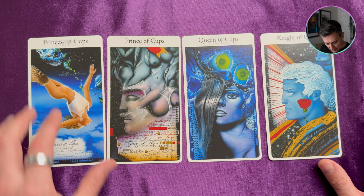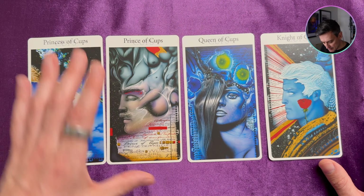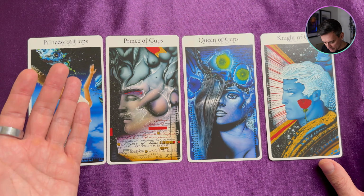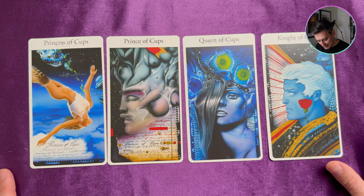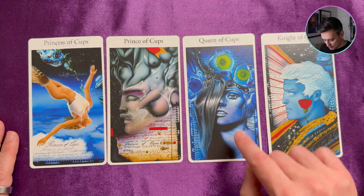And there's a bit of writing here, quite a nice card. It looks almost like a peacock. Now the Prince of Cups, I think he's not ready to face the emotions yet. Also, there's a lot of nudity happening here. Again, that's kind of interesting. Definitely a PG rated deck. The Queen is looking in the emotions.